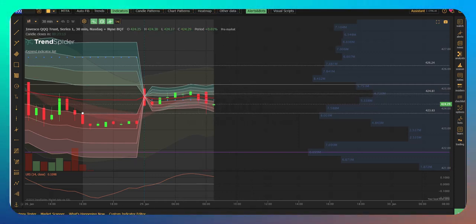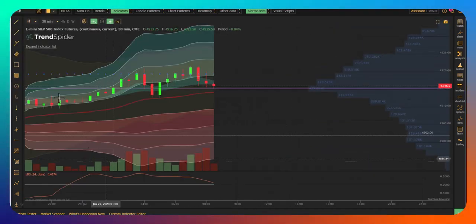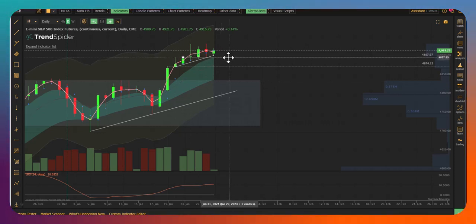All right, let's hop to the ES. Most of us trade the futures that watch this, and we can see that on a daily formation, the ES is still bullish, still holding the 4,900 area. Notice that's a little bit sloppy. Maybe it's the 48.98, 48.97. That dip buying is working.